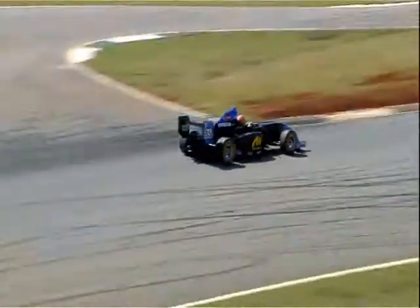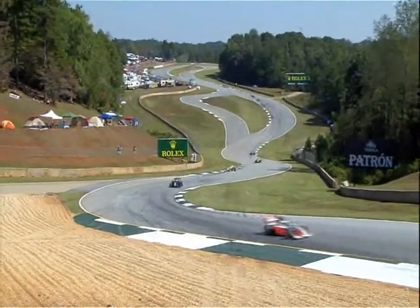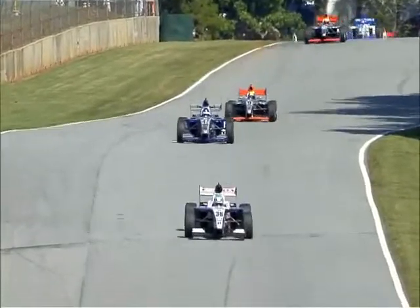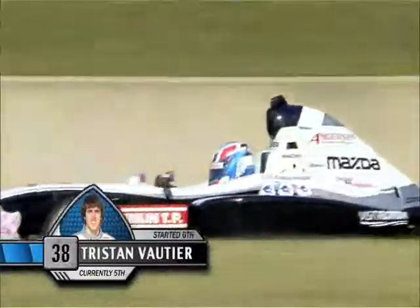It's the whole thing about racing, though. Getting there and getting by are often, quite often, two different things. Right now, the guys are getting spread out a little bit. See Vautier using a lot of curb there. The car, a lot of times, really doesn't like being up there. You'll get on the rev limiter as you bounce over those curbs.